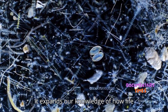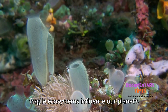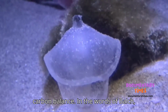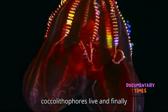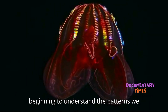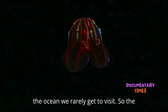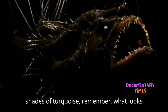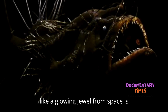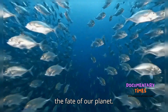It expands our knowledge of how life thrives in the harshest oceans and how fragile ecosystems influence our planet's carbon balance. In the words of Balch, "We're expanding our view of where coccolithophores live and finally beginning to understand the patterns we see in satellite images of this part of the ocean we rarely get to visit." So the next time you see the ocean sparkle in shades of turquoise, remember, what looks like a glowing jewel from space is actually the work of billions of microscopic warriors, silently shaping the fate of our planet.